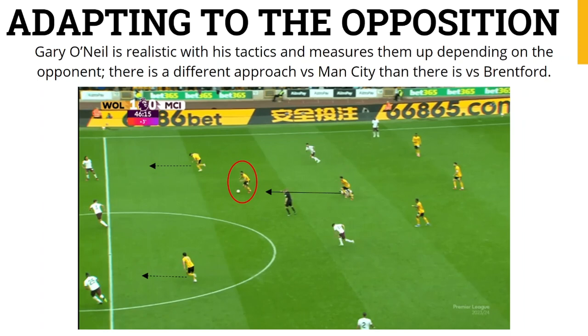This image here you can see against Man City, O'Neill knows that Wolves won't dominate the game, so he opted for a compact shape with counter-attacks when they win the ball back. On the counter, they overload to provide an attacking edge, and with pressing, O'Neill's side were more strategic, whereas versus Brentford, they took the much more aggressive approach when trying to win the ball back.